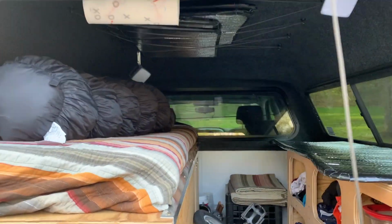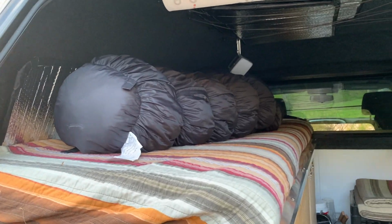My answer to Vinny Van's question is that sleeping bag right there. All I use to stay warm at night is a 0-degree sleeping bag, and it has done the job for me every single night. I use a buff to cover my face or neck if I need to, and a winter hat definitely helps a lot.